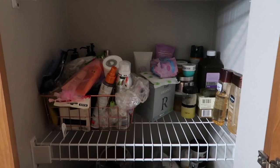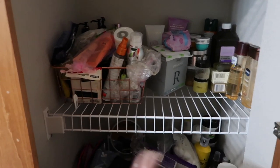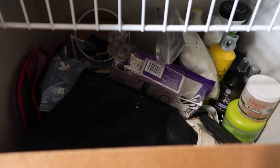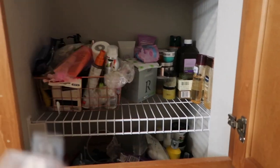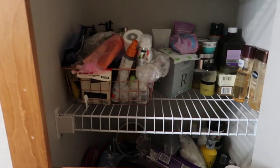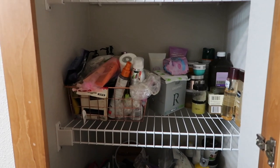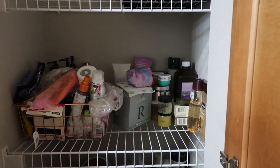Another thing that I need to focus on or pick up is something for organization, because everything is just a clusterfuck. And this is also a clusterfuck. So I need to figure out how I'm gonna organize this stuff. It's actually kind of a mess. It doesn't make sense. So it's kind of bath and body stuff.